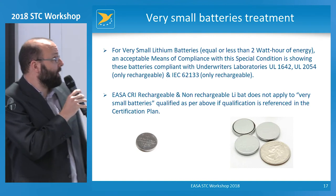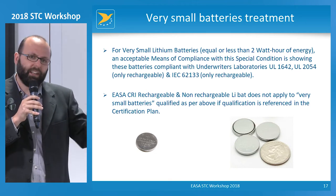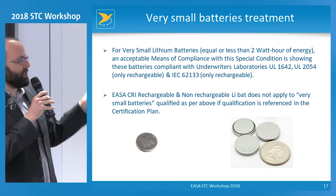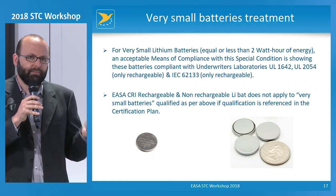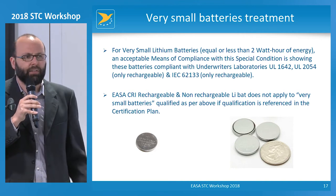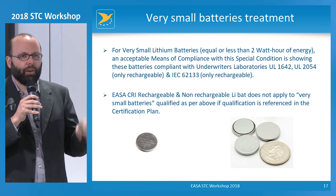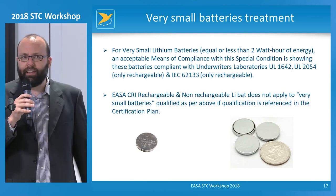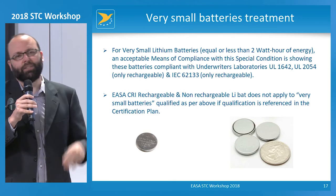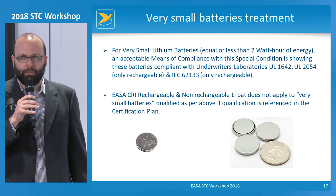It's considered inherently safe. Just a difference: the FAA makes the issue paper applicable to all batteries. In EASA, we consider the CRI is not needed if it is describing the certification plan. If in your certification plan you describe, I have a battery of 1.7 watt hour qualified to UL1642, we don't need to raise the CRI. Because sometimes the CRI is a special condition, so it can lead to a major change and so on. So we prefer to keep it simple.